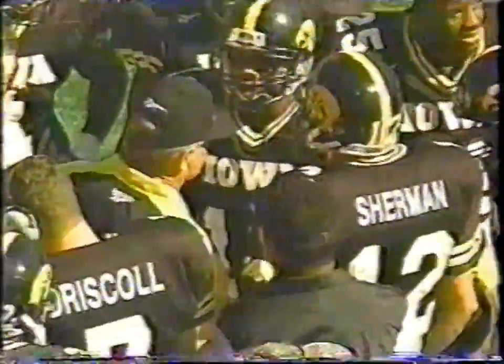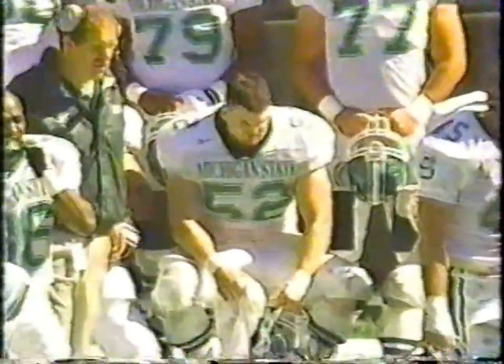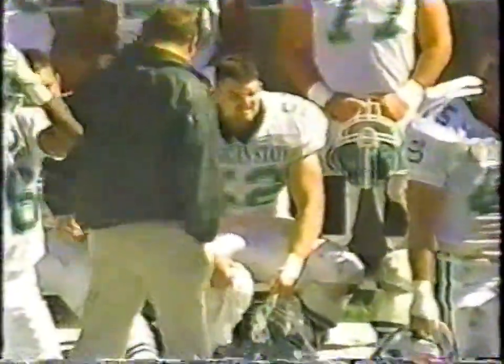The other thing he was talking about with us was the whole notion of AstroTurf. And he is not at all happy that there is as much AstroTurf in college football as there is.